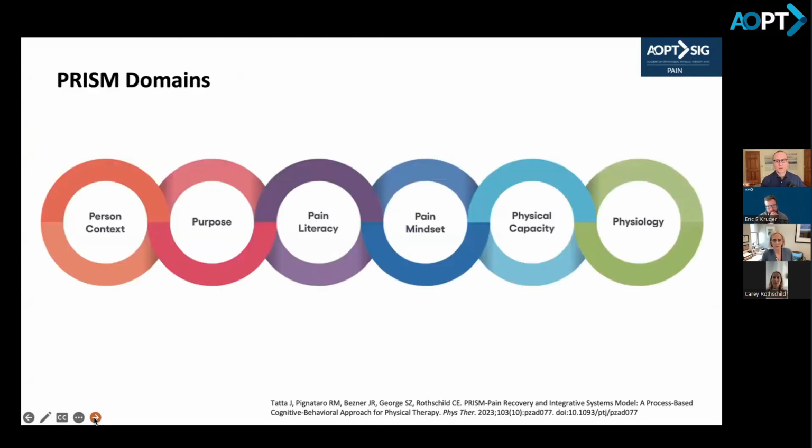So instead of biopsychosocial, we've all seen those three circles, what we came up with were 6 domains. And these are the 6 areas that you would work with a patient or a client or populations when you're helping with pain recovery. So they're person context, purpose, pain literacy, pain mindset, physical capacity, and physiology. So this is not what we're doing. This is the domains where we're working in general.